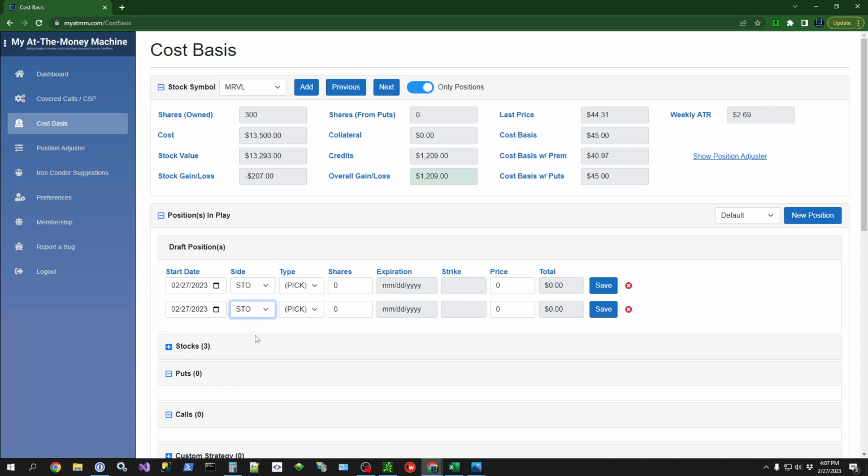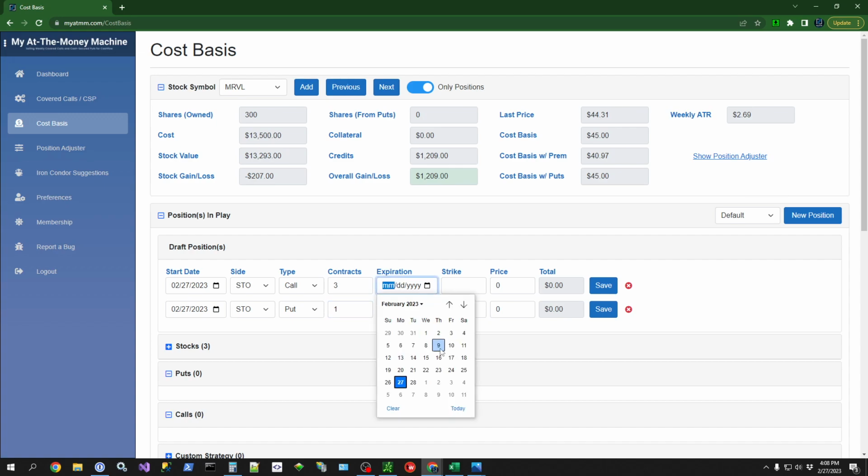Both of them are sold to open. One is a call, the other is a put. Contracts, we did 3 covered calls. We did 1 cash secured put. The expiration on both of these is for March 3rd, this coming Friday.